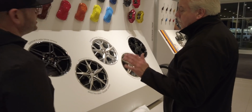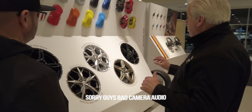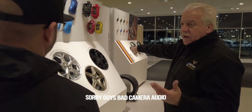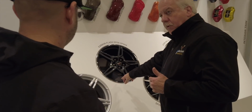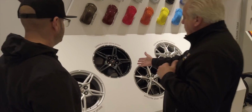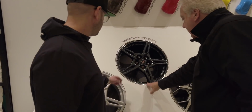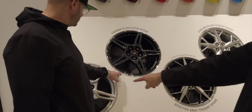I think what customers are really going to get off on are these wheels, the first of their kind. Everyone has seen black chrome. But now when you look at this carbon flash open spoke, from a distance it's going with black chrome, but look at the carbon flash that's in this. And you're also going to have somewhat of carbon flash in the silver.